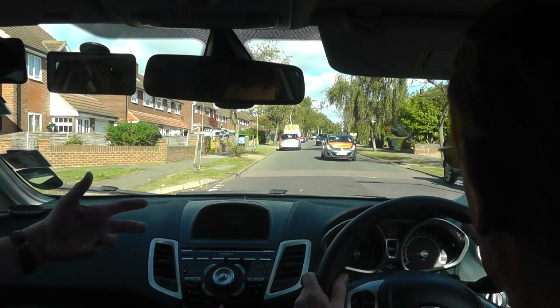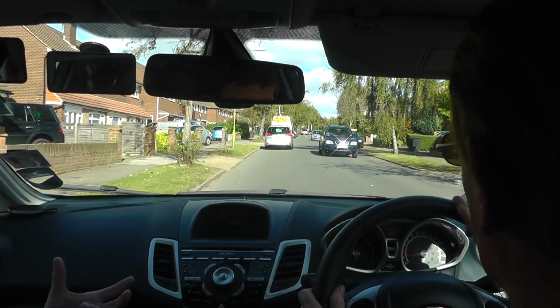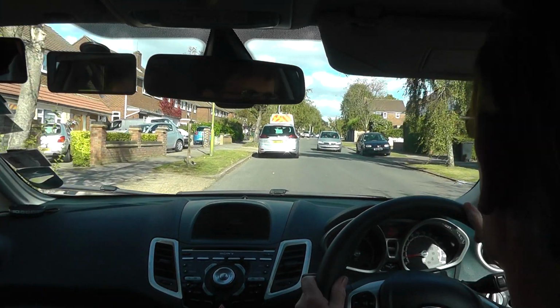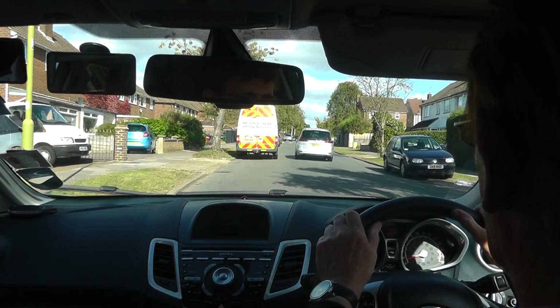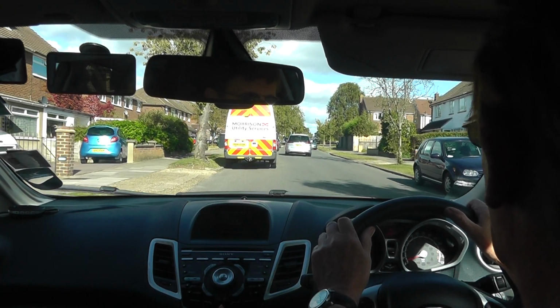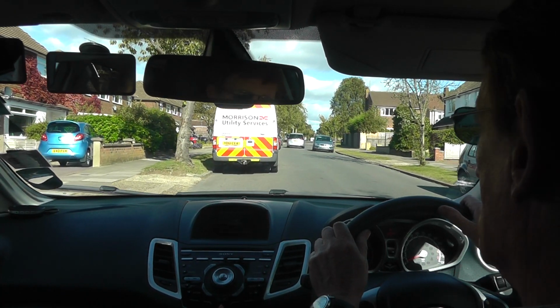Now, could you feel with the clutch up there, it's slightly more controlled? We had the engine fully connected to the car. So just remind me why we need that clutch up on the approach to the emerge. So I don't come up to the emerge too quickly.